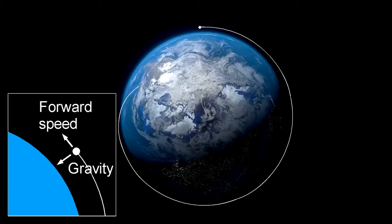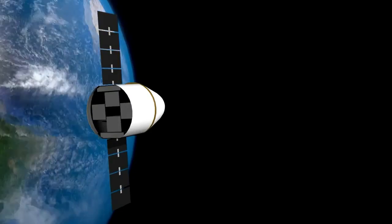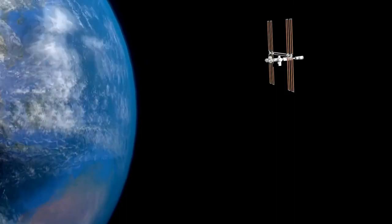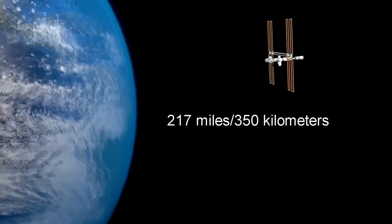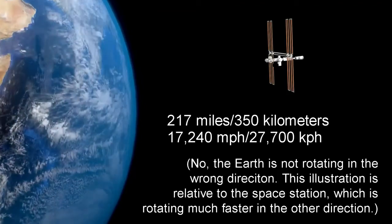When the speed is just right for the amount of gravity that's pulling on it at that height, then it just keeps circling. And remember, an object in motion keeps its motion unless there's something to slow it down. And in the space near Earth, it takes a while before the very thin atmosphere has a big effect. This is called orbiting, and when you've done it, you're said to have reached orbit, or to be in orbit. And that's how a rocket can run out of propellant and yet stay in space near the Earth without falling back down to the Earth. The International Space Station is an example of something that's in orbit right now. It's around 217 miles, or 350 kilometers up, and traveling 17,240 miles per hour, or 27,700 kilometers per hour.